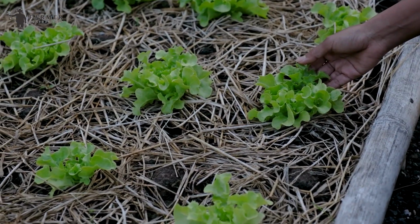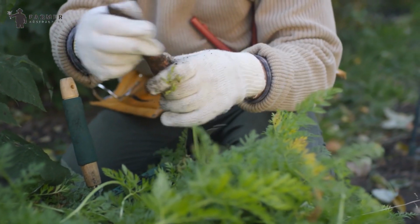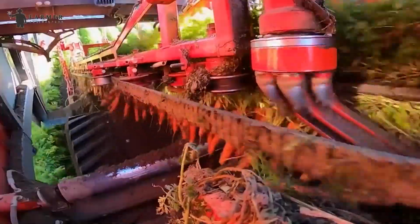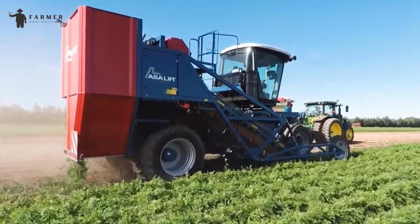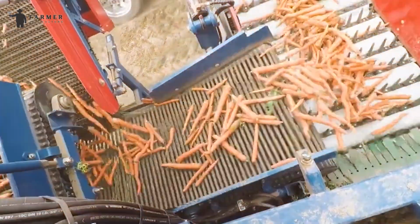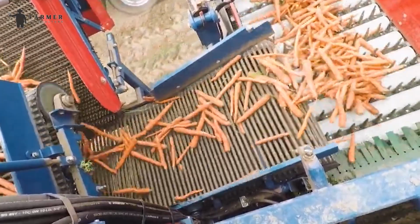For small-scale crops, farmers may use digging forks or spades to pull out the carrots. But on a large scale, this process needs to be done efficiently in less time and without damaging the crops. For this purpose, cutting-edge modern machines are used. Let's take an example of the ASA Lift Carrot Harvester machine. It is a renowned machine for harvesting carrots in literally no time at all.